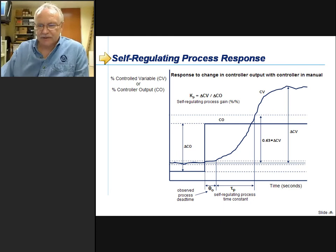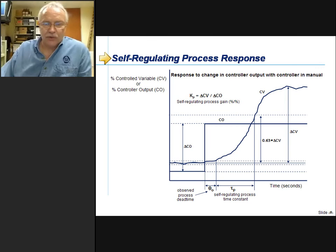process response is so slow, we start to talk about them being near integrating, even though officially or theoretically they are self-regulating. So for very slow processes, that's what we're going to talk about in the next seminar. How can we do a much faster job of analyzing and tuning them? But today we're going to look at the fast self-regulating processes.